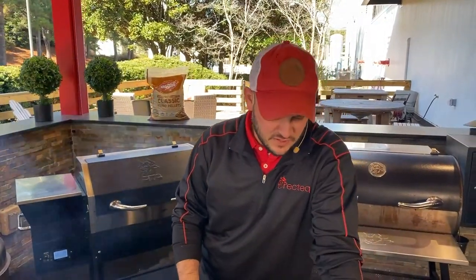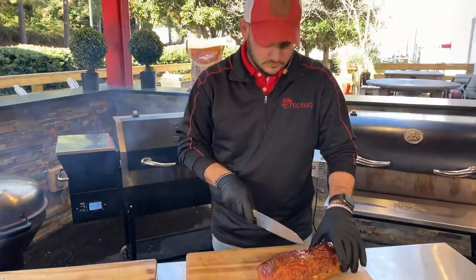All right. So this is that savory pork loin right here. Mmm.